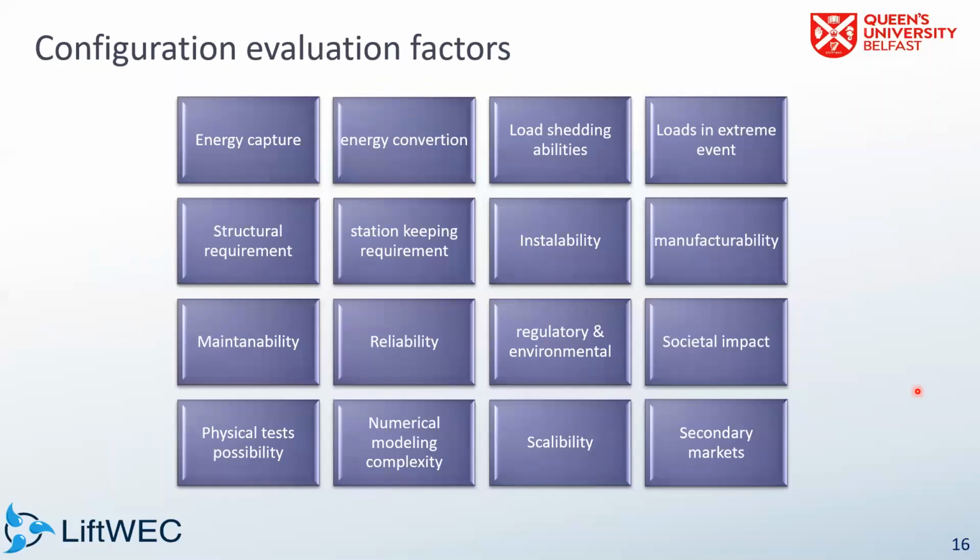And then, as I said, we have these evaluation factors which cover all of the things that we feel need to be considered. So we've not only considered energy capture, which many people feel to be the critical one, but we've also included things like structural requirements and maintainability. Now, it may be that many of these configurations at this early stage of development have the same level of maintainability or reliability, but it's in there from the start. So we haven't just assumed they're the same.